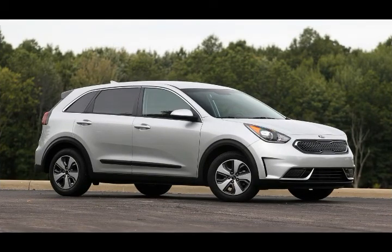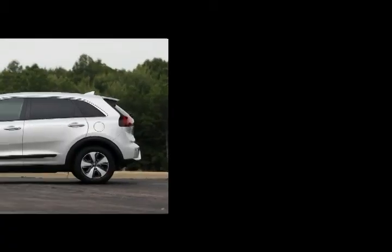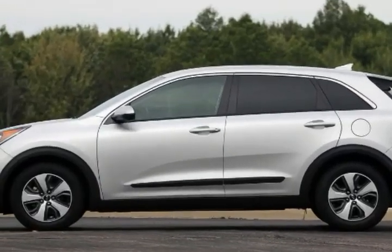2017 Kia Niro review, the mass appeal hybrid. Take everything you don't like about the Prius and chuck it, that's the Niro. The Kia Niro is meant to compete with the Toyota Prius head-on.